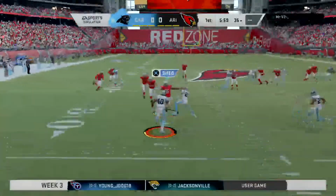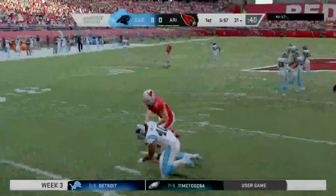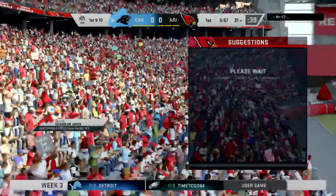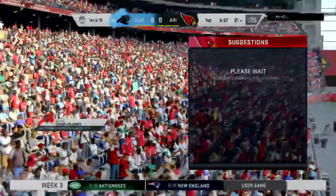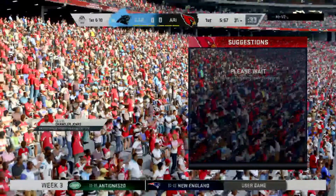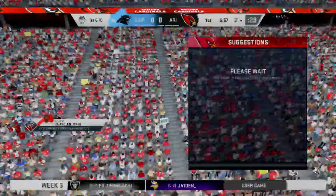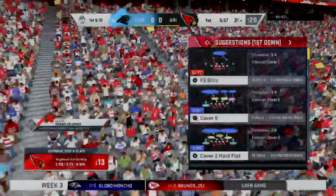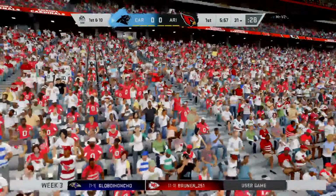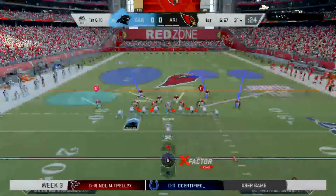This will be taken short. And they're going to start this drive in pretty good shape as they get it up past the 30, at their own 31-yard line. Line of scrimmage, the 31, now on 1st and 10.